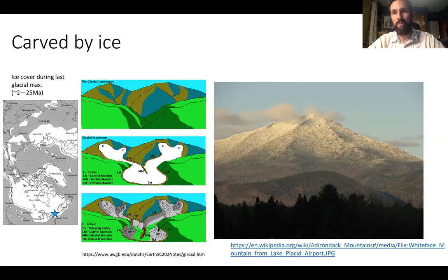Initially probably by rivers that cut down into the mountains. But more recently in geological time, they were also shaped by ice. And so you've probably heard about the ice ages, where the ice sheets came down and covered, during the last ice age, essentially all of New York State here. This is a typo, it should say 20 to 25 million years ago, not 2 to 25. This white is showing where the ice sheets were in North America and the Northern Hemisphere as a whole. And so New York State as a whole was pretty much, except for Long Island, covered by ice.